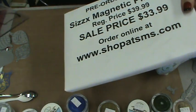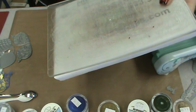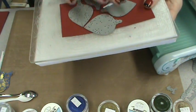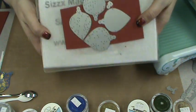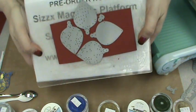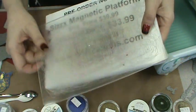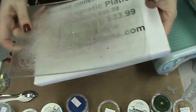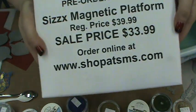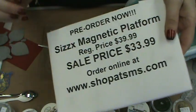If you take your clear plate and you put your paper down and you put your die down, it holds the paper in place. See that? It's not going anywhere. Is that amazing? That allows you to go ahead and use one of your really warped plates on your bottom, because the magnets in the magnetic platform are going to keep everything in place, so nothing's going to slide or move.